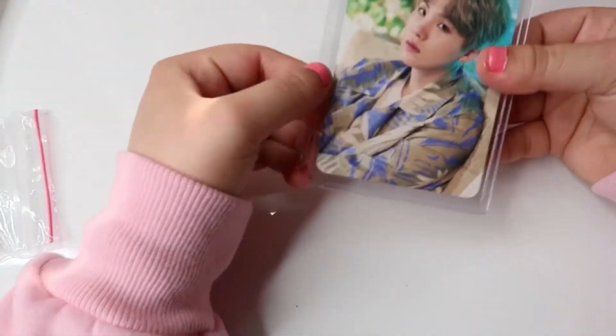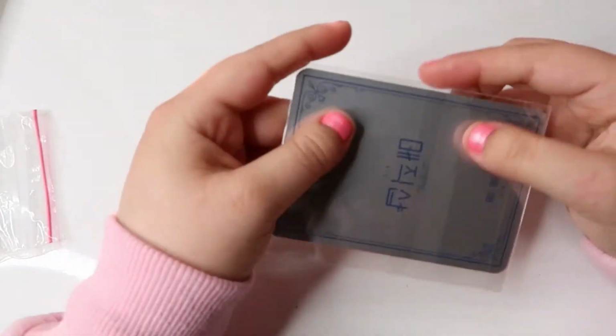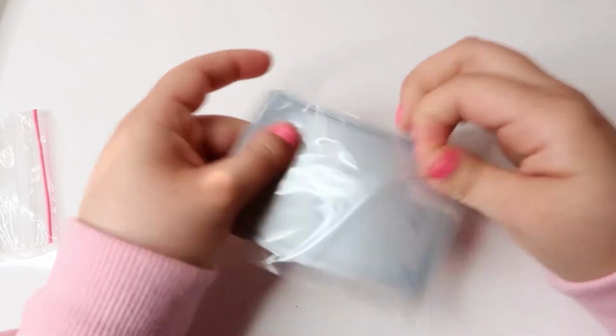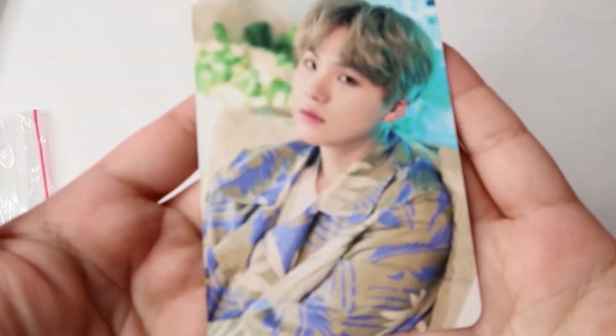Yeah, so this is the other one that I was talking about. I was just missing this one. So this completes my set. Finally. And this is 6 out of 8.